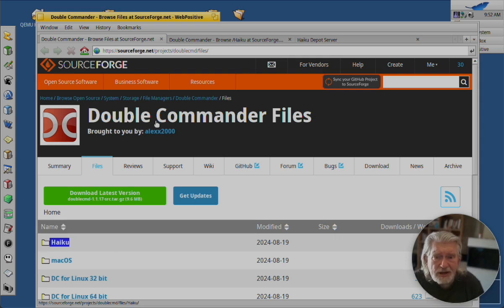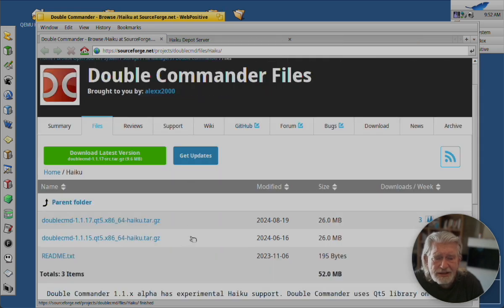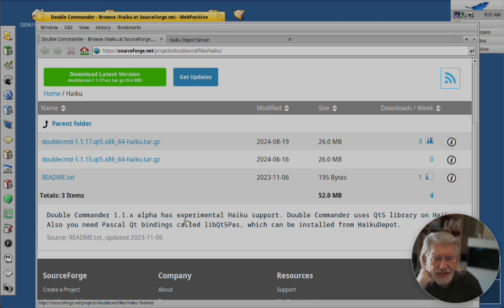So we click on Haiku, which once again I've got in a... And we see that it hasn't been put in an H package. It's in a tarball. Okay, so we click on that to download, and I've already downloaded it because, save time. And it's experimental support, uses the Qt5 library.